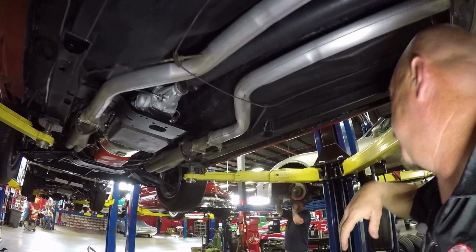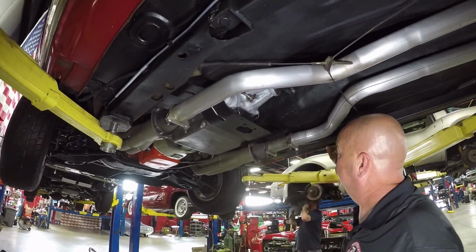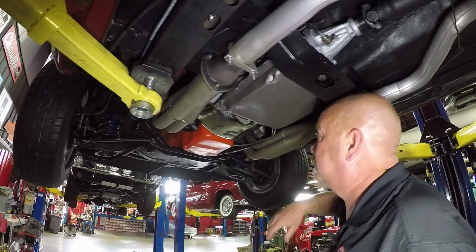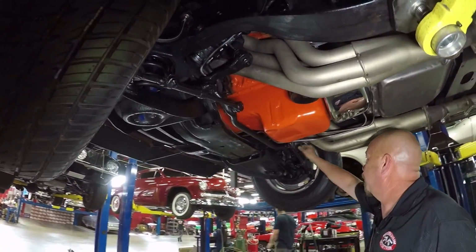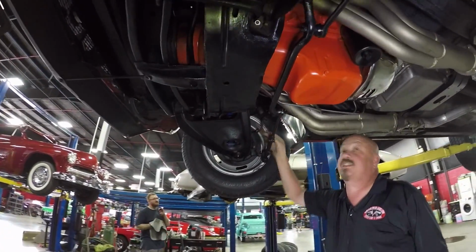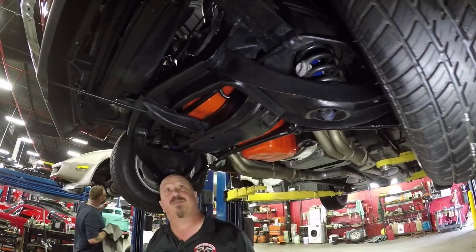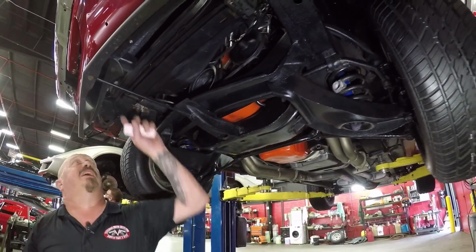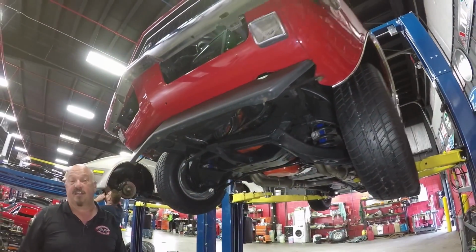Exhaust system's new. You can see they welded in the frame ties here. Good looking headers, Turbo 350 trans. We do have drum brakes up front. We've got new hardware on the drum brakes. We've got new flex lines here. The guys will check out all the steering gear. Cross member looks good. Front spoiler's in good shape. Core support's in good shape. Real nice solid car underneath, guys.